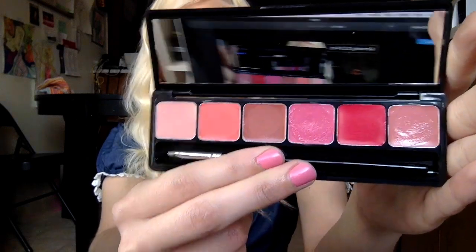My favorites are the bubblegum pink, the really light one, this one, and that one. It's everything except for the red. I haven't used that. I don't really wear red lipstick, but I just don't think it's very complimenting on me. And I haven't used a little lip wand, but I'm going to do that.